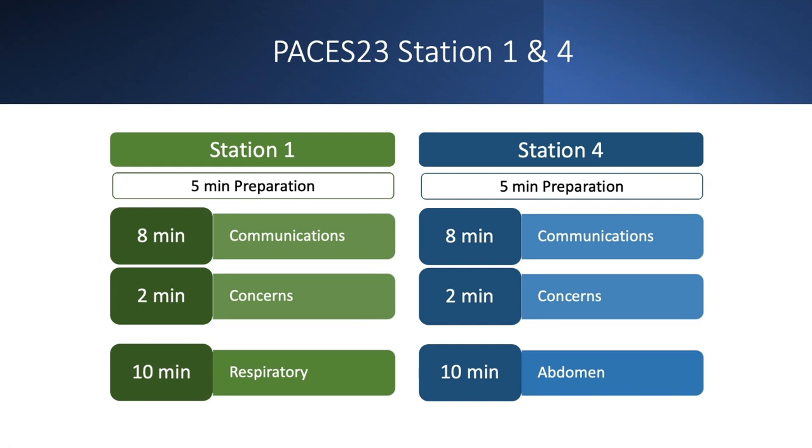So basically, we know that station 1 and station 4 will be a com skill station followed by a short case. So station 1 will be com skill. You have 5 minutes outside to prepare. Then you will straight away go in and sit down on the chair, on the table, and talk to the patient. There won't be any viva with the examiner. The examiner will give you a hint that 2 minutes are left. Only after that, you will straight away go to the same station, which is usually very nearby the bed, and then you will perform the respiratory examination.